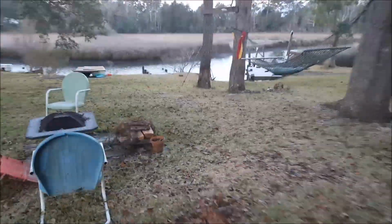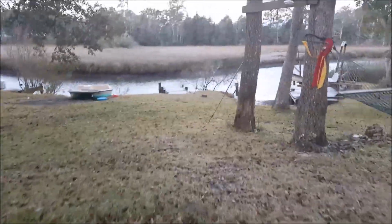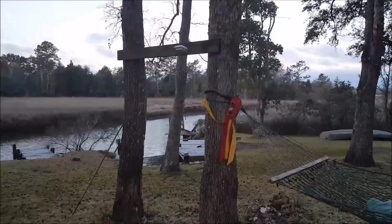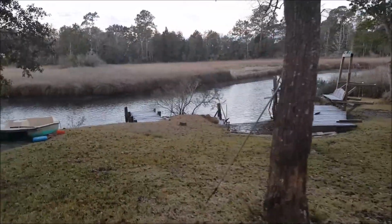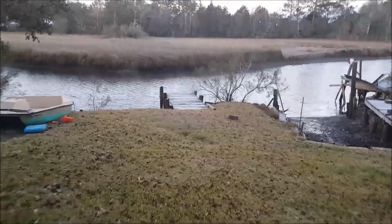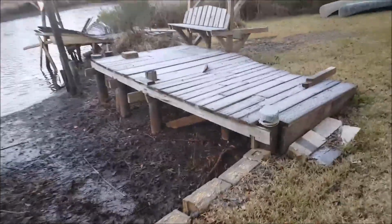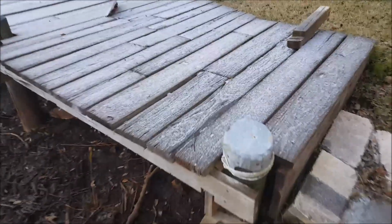The wind's blowing a good bit, and you can see the steam rising. Oh, you can see the egret rising too. Well, it doesn't bother him much. But you can see the steam, smoke, whatever you want to call it, rising off the water because it's warmer than the air. There's a pretty good little accumulation of ice crystals. It's cold.